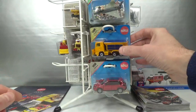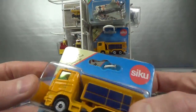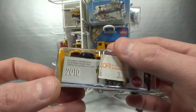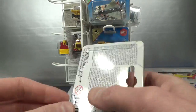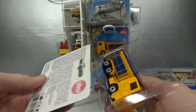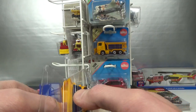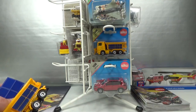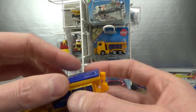Continuing, here we got a more recent one, because this is not glued, this is one with the clips. This is the winter service truck. 2010 card in it, so you can just fold these over and take it out. Nice and easy. Put that aside. That one I'm not going to throw away. We'll keep those in, that one in there.